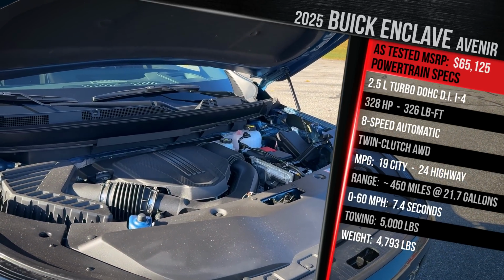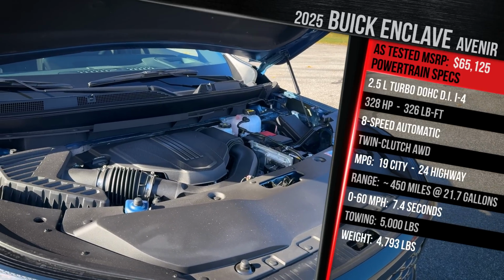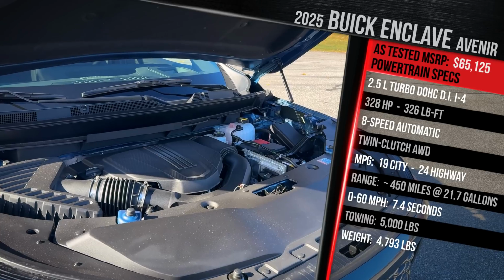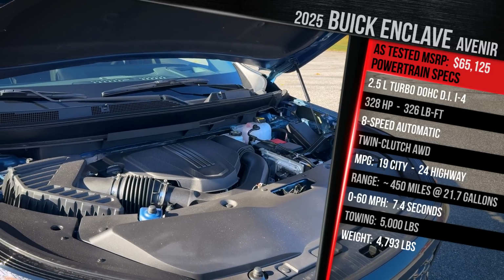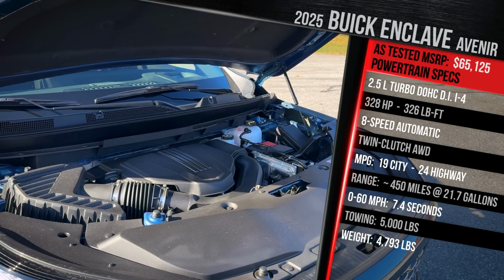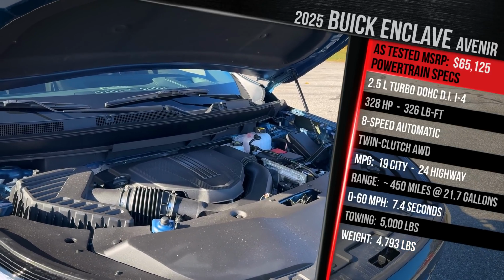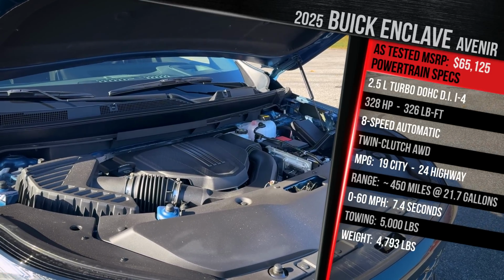It's around 18 more horsepower than the old V6 and around 60-ish more foot-pounds of torque. It also makes it more powerful versus the base engines that you're going to find in the Lexus TX350, an Infiniti QX60, and an Acura MDX, of course, the non-hybrid or non-performance variants. It all goes out through an 8-speed automatic transmission. So that's one less gear compared to the old V6. And you could take your pick between either front-wheel drive or the company's twin-clutch all-wheel drive for an extra $2,000, which my test car has.